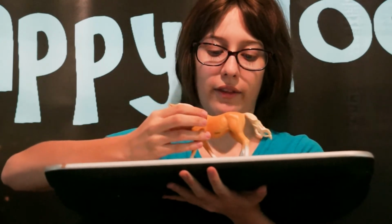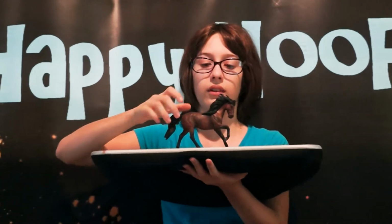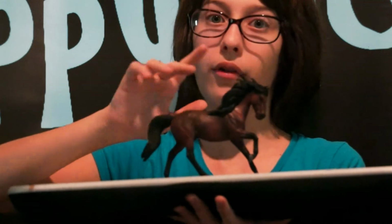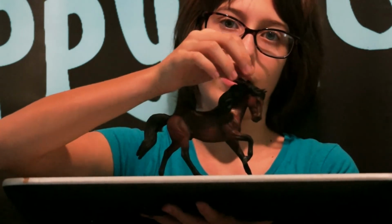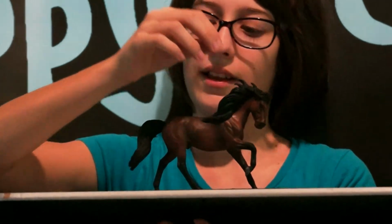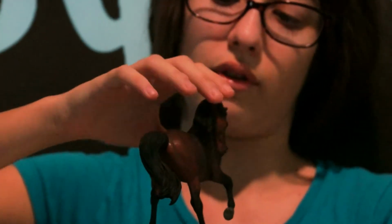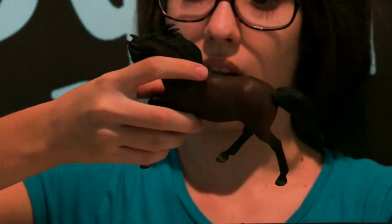I might have to make a base for that other one, but we'll see. This guy is incredible. I believe he's an Andalusian stallion, and he stands up perfectly on 3 legs. Most Schleich horses can't even stand on 4 legs, so it's very, very amazing. But he is so pretty. Look at this, his hair flying up here. That's just amazing. And his tail. Oh my gosh, he's so pretty, and his whole everything.